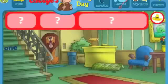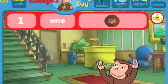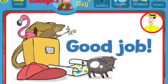The number one. The word one. Yes, indeed. You found everything. Good job. You just got a new page for your sticker book. Click the green button to keep playing.